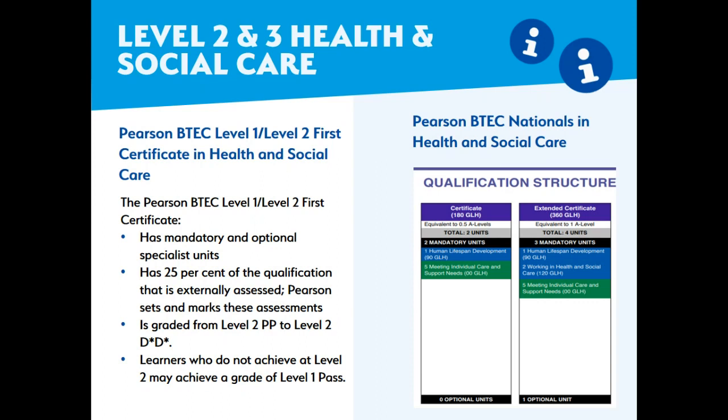At level 3, which is the BTEC Nationals in Health and Social Care, similar to the applied science, it also has both the certificate and the extended certificate. The certificate is only half an A level. Okay, it's not a full A level, it's only half an A level, where students want to take it up as an interest and therefore may want to progress into childcare or into nursing, hence the reason why they do health and social care.